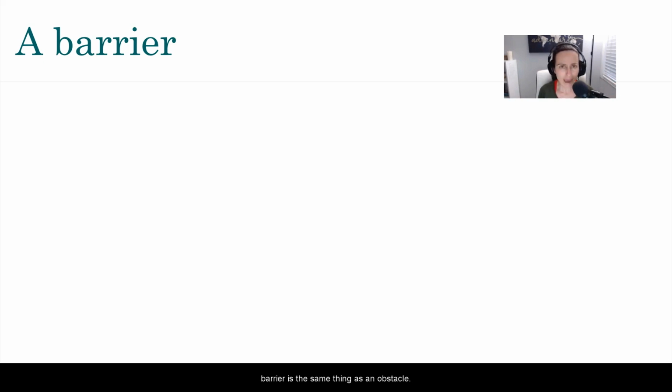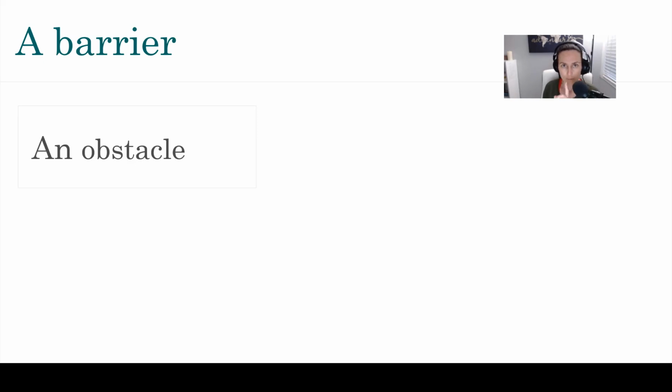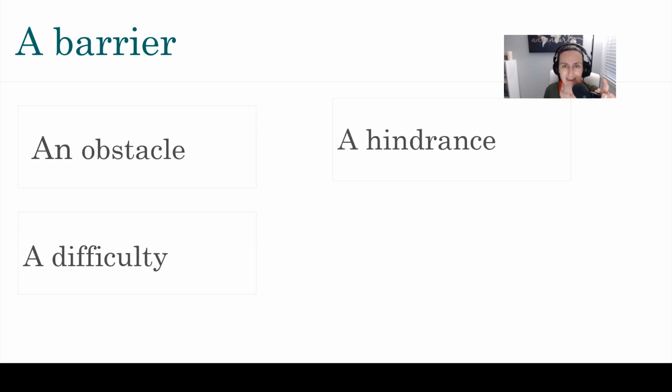So a barrier is the same thing as an obstacle. Pronounce it with me, please. An obstacle, a difficulty, a hindrance, a limitation.